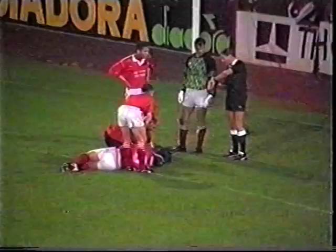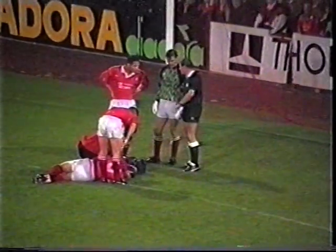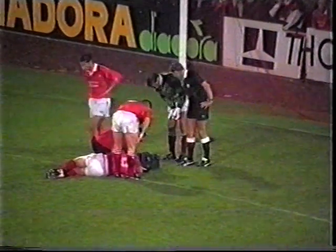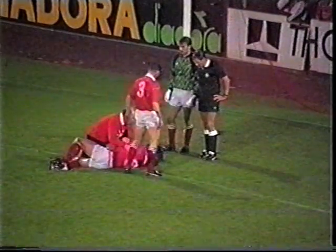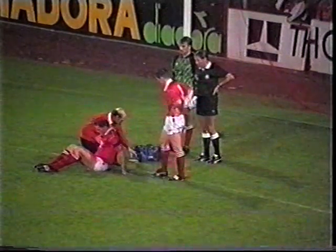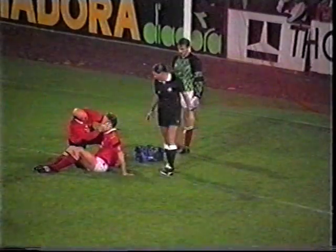But Devon White, who equalised that goal from Nicky Morgan just a minute after City had scored in the 16th minute, has now put Rovers ahead on the evening. 72 minutes gone, and it's City 1, Rovers 2, 4-3 on aggregate.